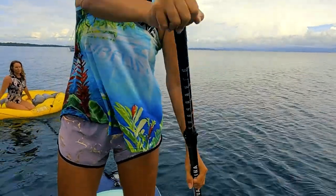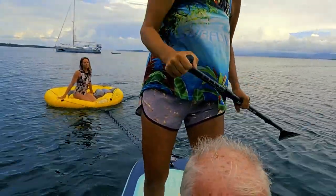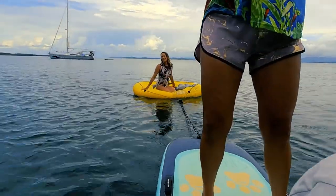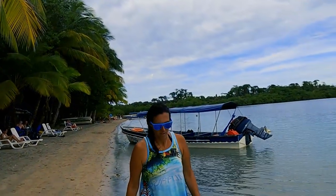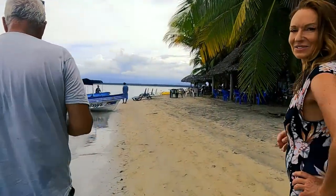Paddle. Paddle. Paddle beaches, paddle. How's Tara doing? Did she make it or did we lose her? Over that way. Okay, so we made it ashore. There she is, our motor. It's your camera. 1 horsepower. Yeah, we made it.